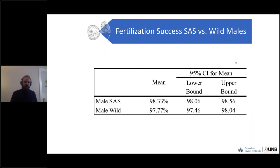And results here, really quick. Fertilization success was very high for both groups, with a mean fertilization success rate of 98.33 for the SAS males and 97.77 for the wild males. Even though these results are statistically significantly different from each other, so SAS males having a higher fertilization success rate than wild males, this for me is a classic example where I say statistically it is significant, but in real life there is no difference. Hence, I state that a difference in survival rate of SAS or wild females' eggs is not linked to differences in fertilization success of SAS versus wild males.